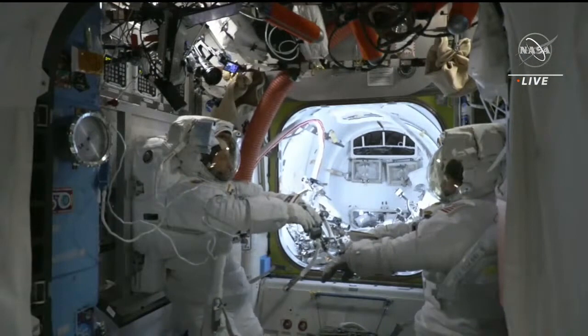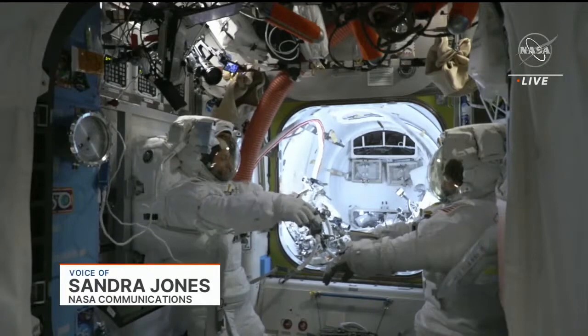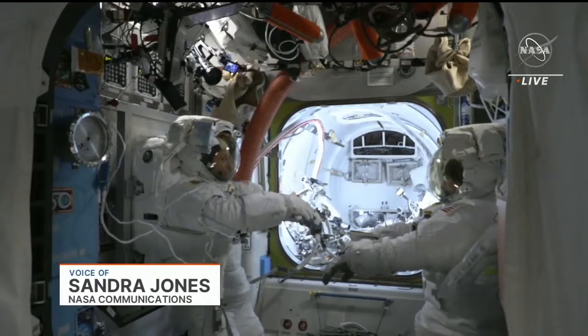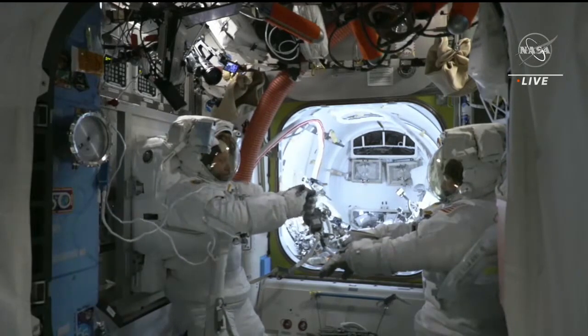Good morning from the International Space Station Flight Control Room here at the Johnson Space Center in Houston, Texas, and welcome to Mission Control as we begin our coverage today of U.S. Spacewalk 87. You are looking live inside the equipment lock of the Quest airlock of the International Space Station as two astronauts prepare to venture outside the Quest airlock a short time from now.